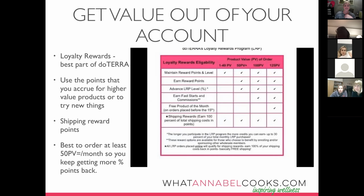You can see there that if you spend 1 to 49 PV in a month, you will maintain whatever reward points you're on. So it might be 10% or 15%. 50 points or more will get you, over time, the first 3 months you get 10% back, then 15, then 20, all the way up to 30% over 12 months.